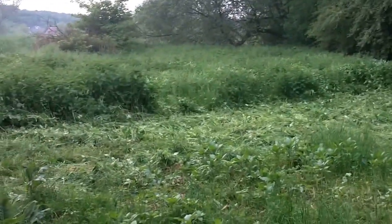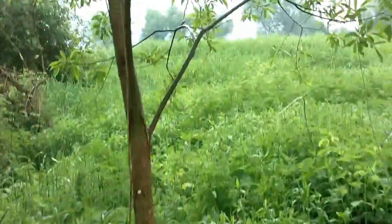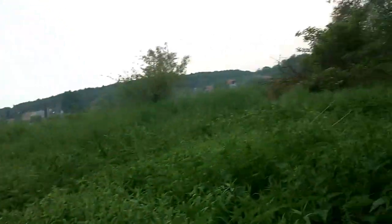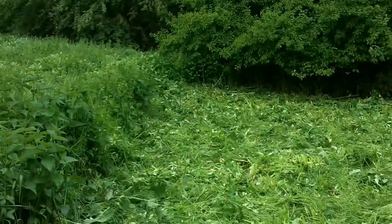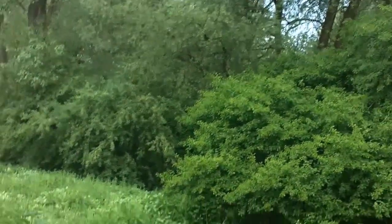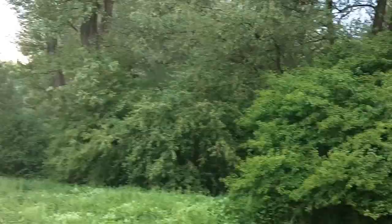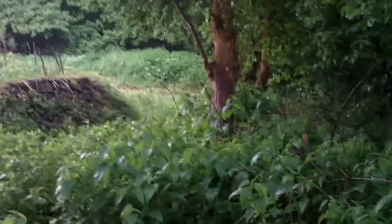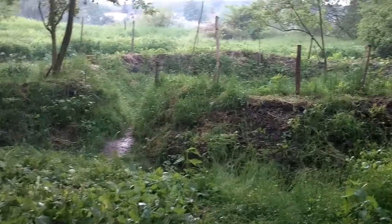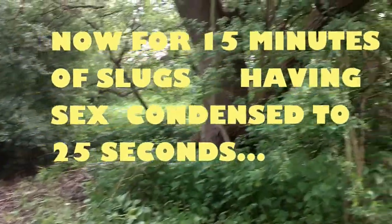Alright, you can kind of see the spot that I did today. I wanted to go from this tree here and make a straightish line over there. And over there in that tree are some owl boxes. I didn't want to go as far as the owl box. The point is, I'm clearing it back away from the mound so that the slugs don't have a super highway straight to it. And I think that'll slow them down a bit and maybe keep the ones that are back in the jungle back in the jungle.